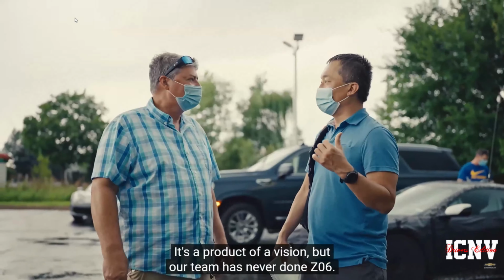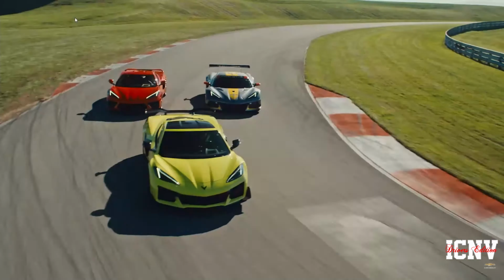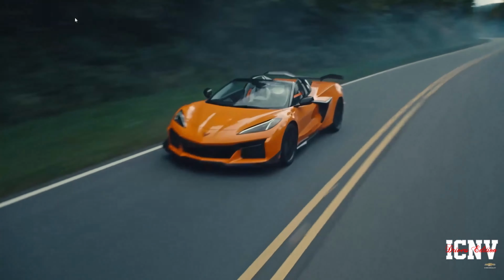It's a product of a vision our team has never had. Z06 is just the next chapter in a very long book.